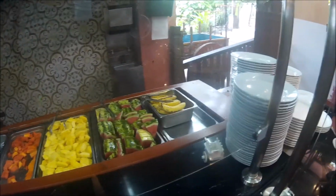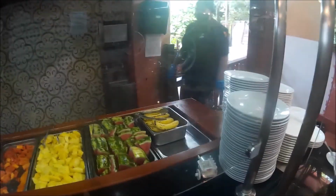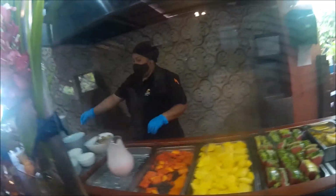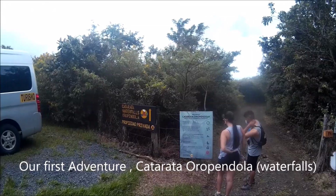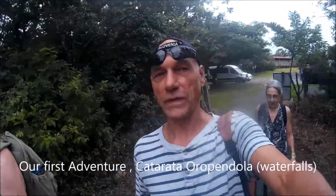Breakfast is served buffet style. They do allow you to get as much as you can eat. So we tended to pack in as much food as possible that would suffice for a lunch also. Again, they'll let you take as much fruit as you wish. So one of our first adventures is Catarata Oropendola.